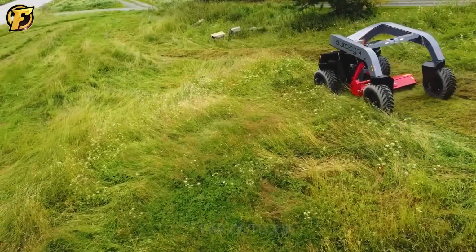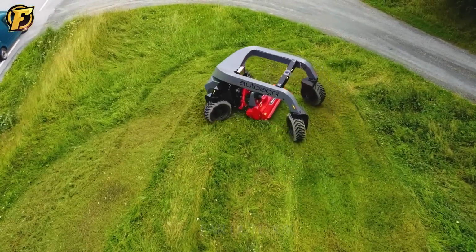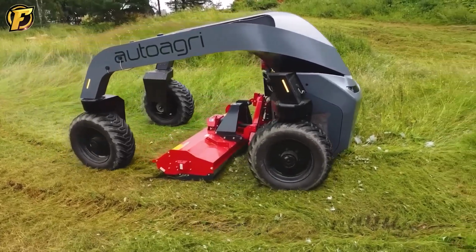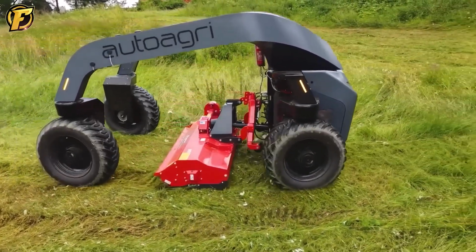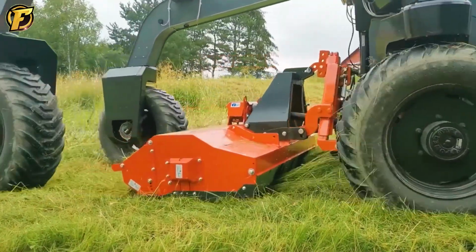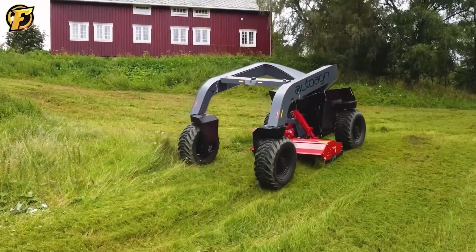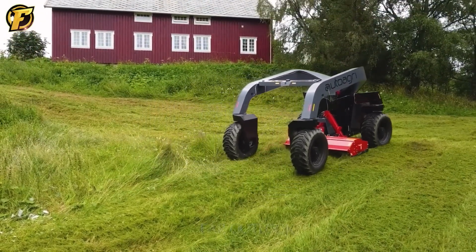The Auto Agri ICS 20 HD low-cut lawnmower and the Kverneland FML 180 lawnmower have proven to be highly efficient and powerful. The Kverneland FML 180 lawnmower excels at cutting grass evenly, significantly improving productivity and saving time like never before.